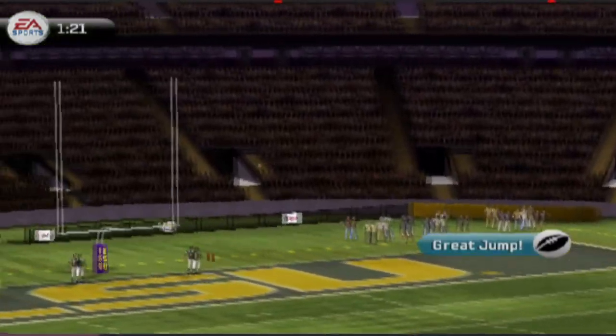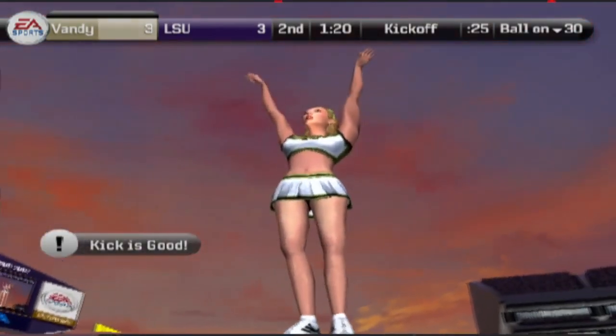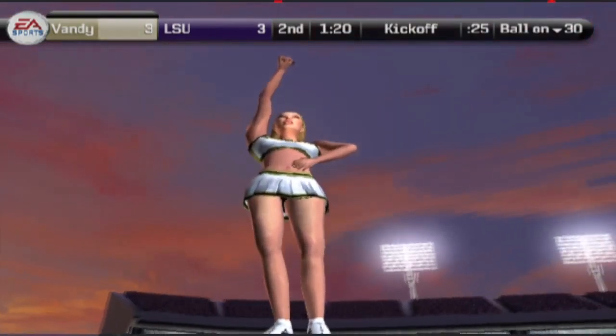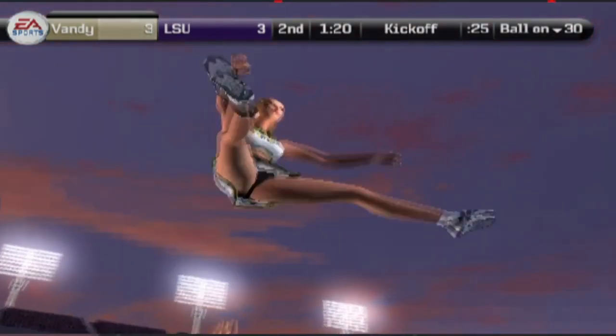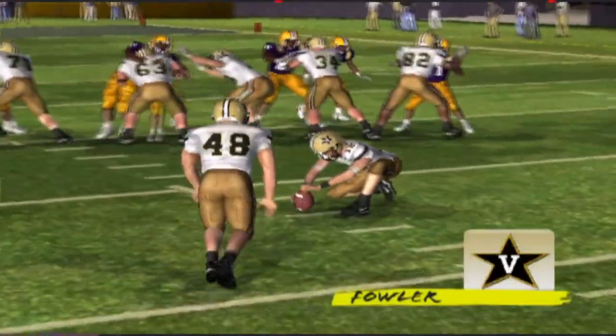It's up, and the field goal is good. He looked pretty good kicking the ball there. Yep, the kicker did a good job of keeping his head down and striking the ball right between the goalposts for a long field goal.